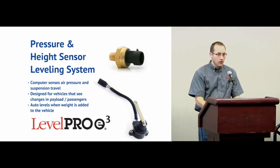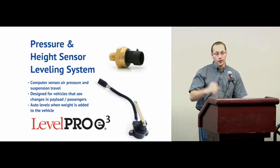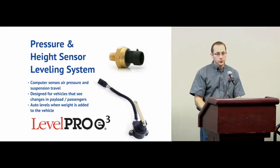And then the computer will actually use air pressure and the height sensor to most accurately level the car out. There are some systems out there that use only height sensors, and those also do not work as well as a system that uses both air pressure and height. A height-based only system, the problems we've had with our testing and doing those, you can get into a cross-loading situation.